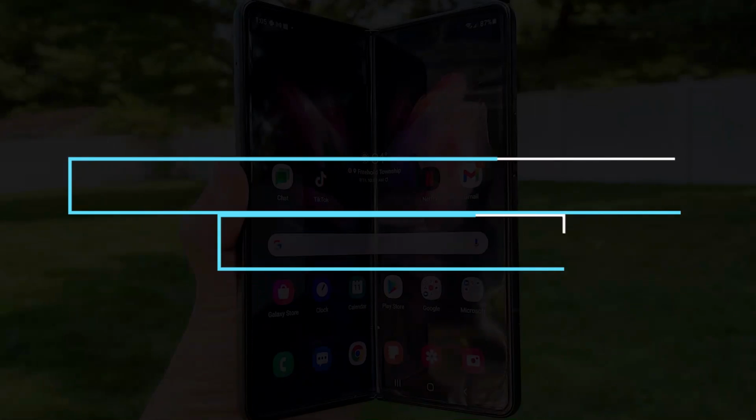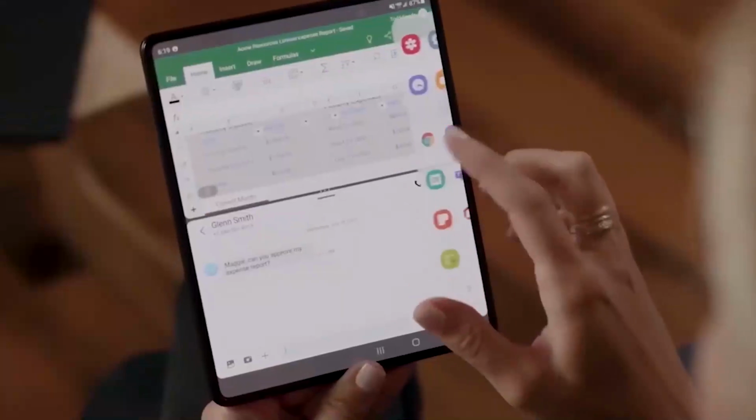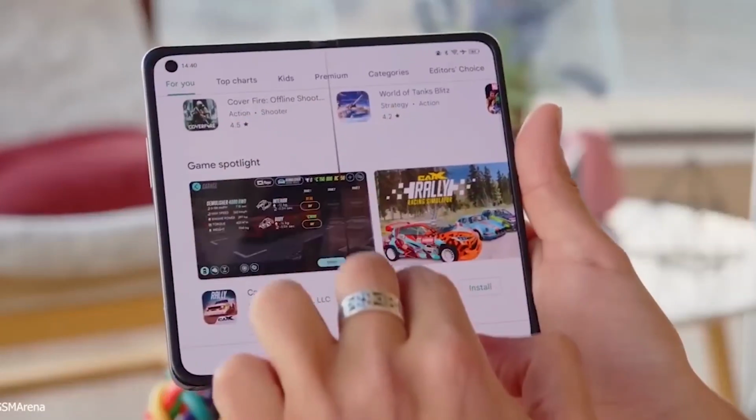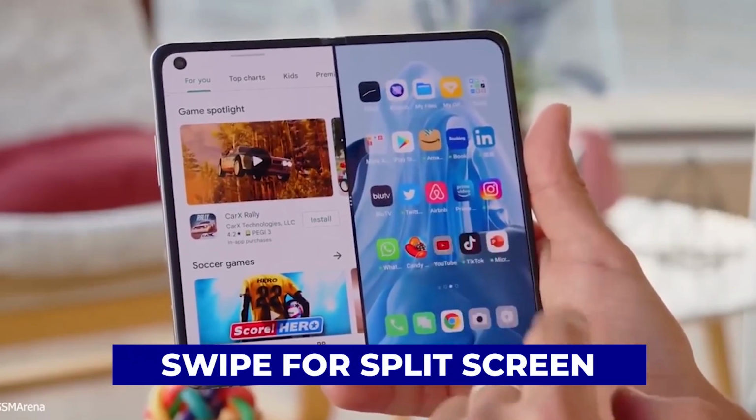Number 3. New multitasking functions are on the way. From hearsay, new features for the Galaxy Z Fold 4 may include a new multitasking gesture thanks to a new motion called Swipe for Split Screen.